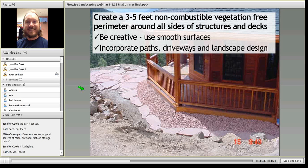So you want to use a type of crushed gravel that you can still get a leaf rake on top of, so that you can clean out any pine needles that might accumulate on here. So I like smooth surfaces like flagstone. I actually like poured concrete as an option so that we can just get a broom on top of here. And then also incorporated in some of our paths, our driveways, our landscape design, which I'm going to show you in a few slides here.